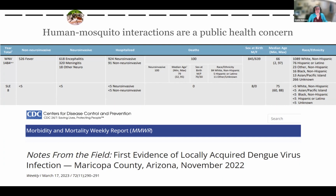It's actually supposed to be less than 1%. So we have a particular endemic strain that is very threatening. In addition to West Nile virus, we've also had St. Louis encephalitis, and most recently, we have had our first evidence of locally acquired dengue.